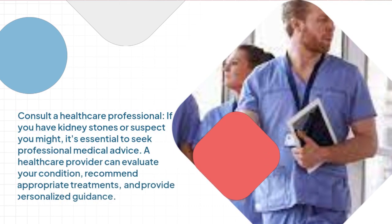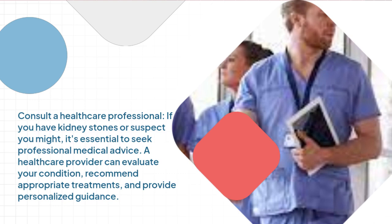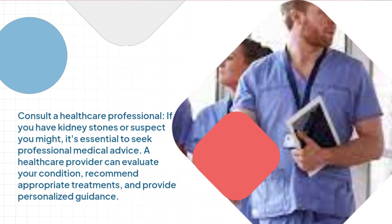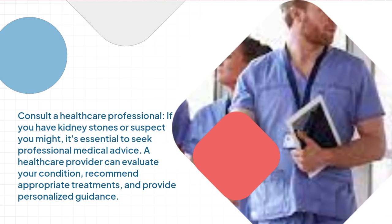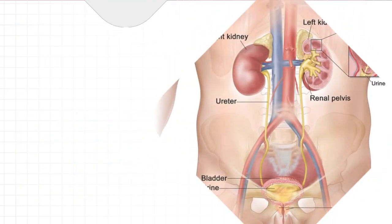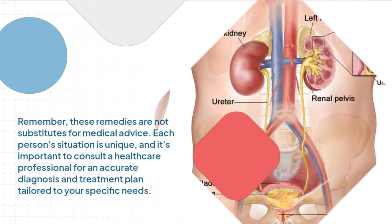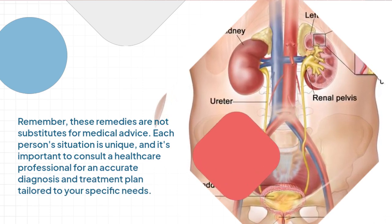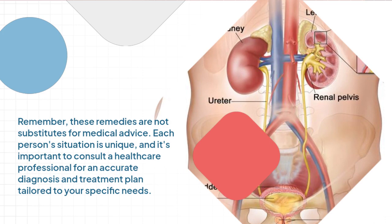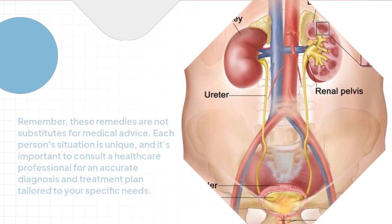Consult a healthcare professional. If you have kidney stones or suspect you might, it's essential to seek professional medical advice. A healthcare provider can evaluate your condition, recommend appropriate treatments, and provide personalized guidance. Remember, these remedies are not substitutes for medical advice. Each person's situation is unique, and it's important to consult a healthcare professional for an accurate diagnosis and treatment plan tailored to your specific needs.